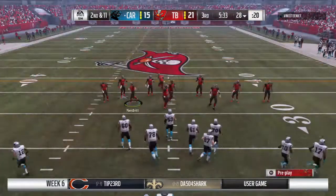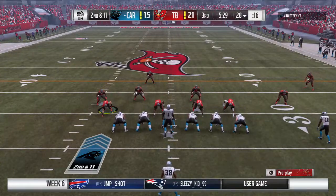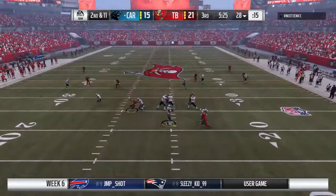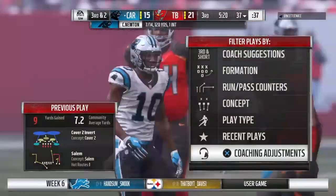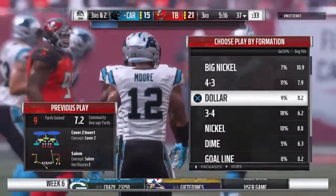After the loss to start out, here's 2nd and 11. To throw on second down. Newton. This one complete to Curtis Samuel. And he'll be brought down right around the 37. And they'll get 9 there as that sets him up better for third down.